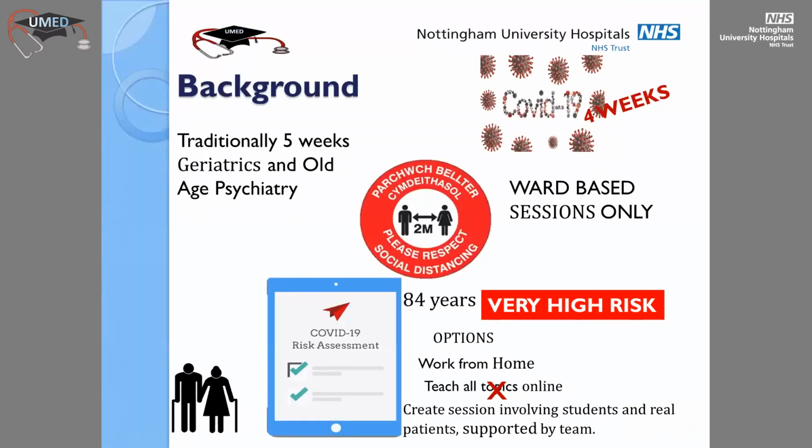So initially, HCOLL is supposed to be 5 weeks, but with COVID coming, we were covering it in 4 weeks. And that meant that we were supposed to just do ward-based sessions. We lost our classroom teaching, we lost our IPL sessions, and we also lost clinics. It was well when the two of us teaching fellows were working on the ward.